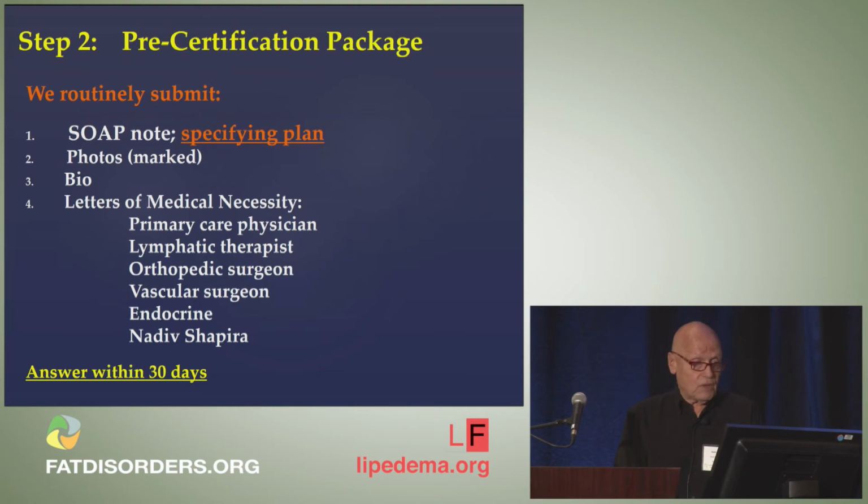The process takes about 3 to 6 months to get all these papers ready. And eventually we submit the pre-certification package. It's about, I would say, 3 pages. It includes my original SOAP note with a very detailed plan: what procedure, how many procedures, what we plan to do with every procedure, and photographs of the patients, with a view photograph where I marked the areas that were painful and tender.